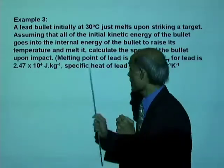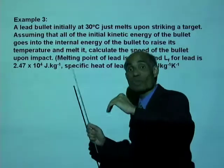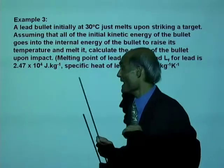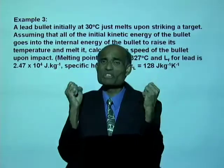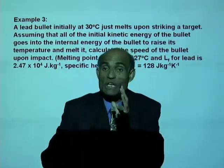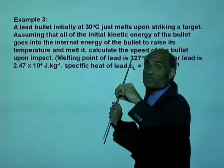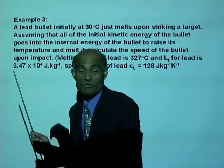Now, is that all? No. After increasing the temperature to 327 degrees Celsius, it is then converted from solid to liquid lead at the same temperature. There's a change of state. The amount of heat used to do that will be mass times latent heat of fusion. That means, you can see I'm doing this problem in mind, and you must actually practice this kind of thinking. All the energy that the bullet carried, 1/2 mv squared, has become internal heat energy, and that heat energy is used in two ways. First, mc delta theta to increase the temperature from 30 degrees to 327, plus m lf, mass times latent heat of fusion, to convert lead from solid to liquid.